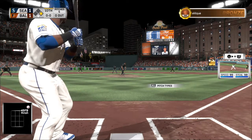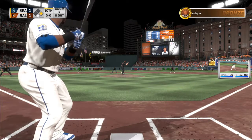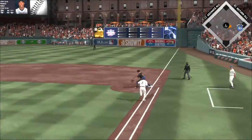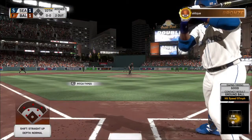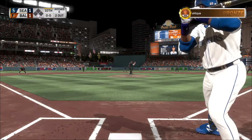Shortstop, Gm3. Here's the first pitch. Smoked on the ground up the middle. There's one. Back to Davis, and they turn the double play. There's Robinson Cano now, looking to change his fortunes here. 0 for 4 with 2 strikeouts so far in the game.